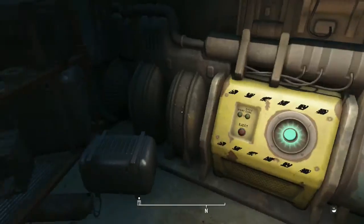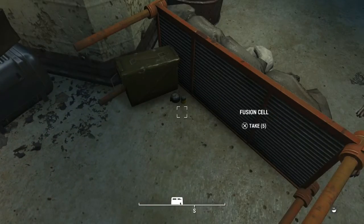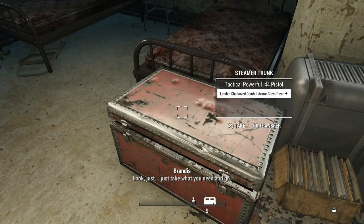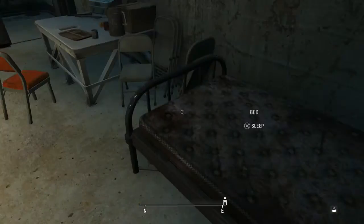Yeah, that's my fusion core. Give you something to think about while you're in the dark, bitch. Shooting me, being an asshole. Just take what you need and go. Don't tell me what to do. You're not my real mom.